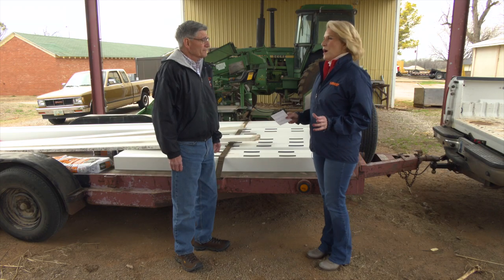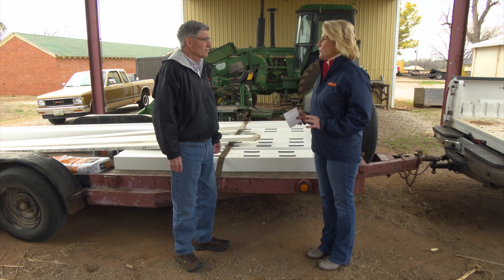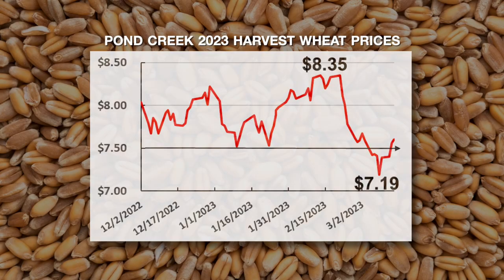Let's talk now about what the market may be offering for 2023 harvested crops. Well, let's use the Pond Creek Medford prices to start with. You go with wheat, somewhere around $7.60. That's 50 cents under that July contract price. If you're going to the Panhandle, it's a nickel or dime higher. If you're looking down in southern Oklahoma, about 30 cents less. And of course, current cash wheat prices are about 20 cents higher.